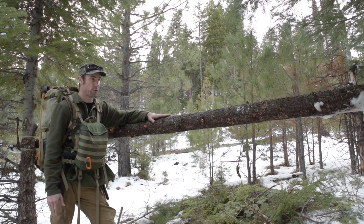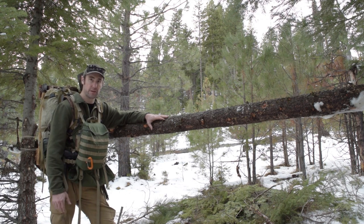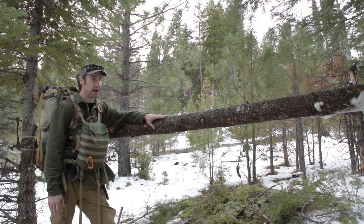But like I said, for the foreseeable future, for the winter part, we'll be doing a lot of woodcraft, bushcraft type stuff in this camp.